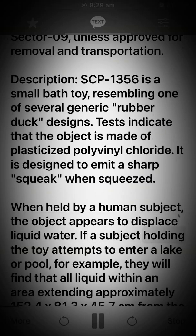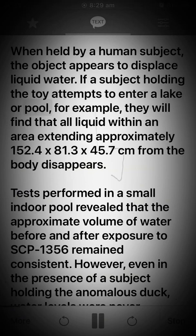If a subject holding the toy attempts to enter a lake or pool, for example, they will find that all liquid within an area extending approximately 152.4 x 81.3 x 45.7 centimeters from the body disappears.